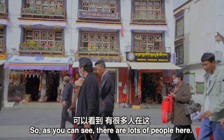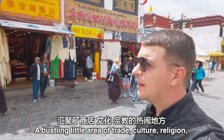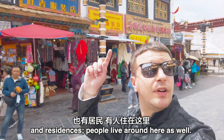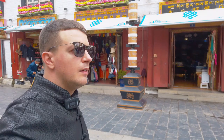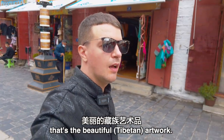As you can see, there are lots of people here, lots of tourists, lots of locals, a bustling little area of trade, culture, religion, and residences. People live around here as well. Looking for a place that sells tanka, that's the beautiful artwork.